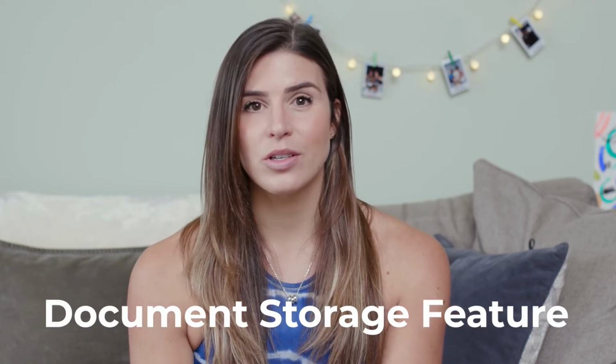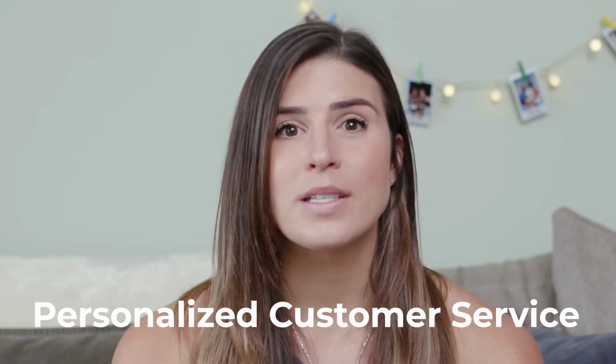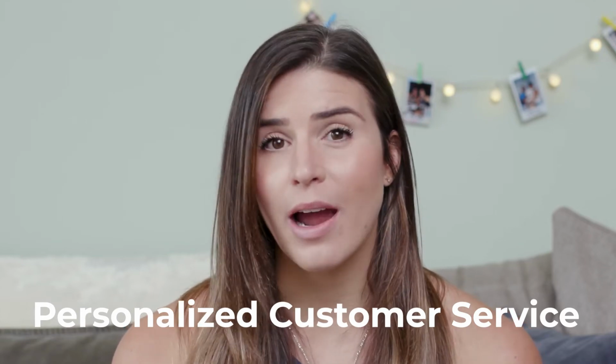They have a document storage feature, although I bounce back and forth between that and Dropbox a lot, but you could totally use Healthy exclusively for document management as well, because it does allow you to store documents on there. They also do a really great job of setting up one-on-one time to help you through any personal problems that you're having with your practice.